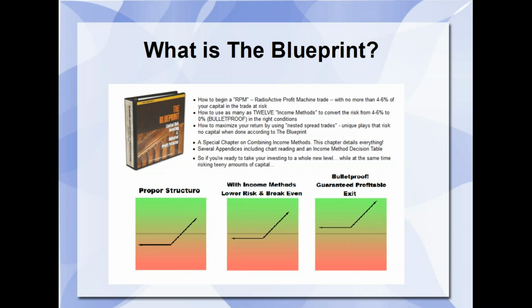How to use and when to use those 12 different income methods to take that initial risk of 4, 5, 6% and potentially cancel all of the risk and end up with a trade where even if the stock falls, you have a guaranteed profit to the downside and unlimited profit potential remaining to the upside.